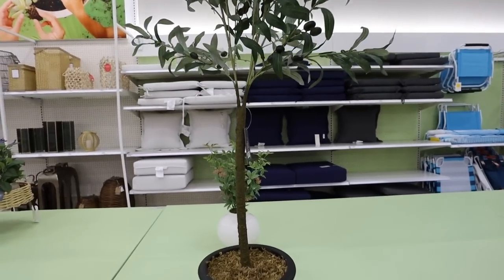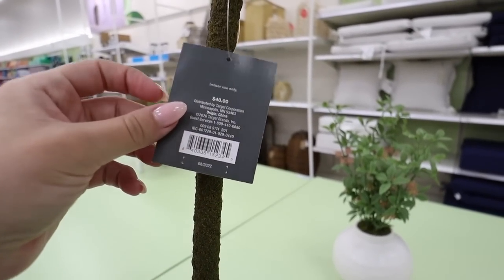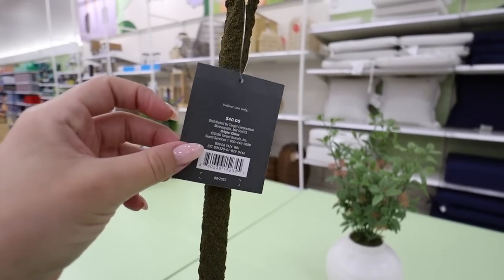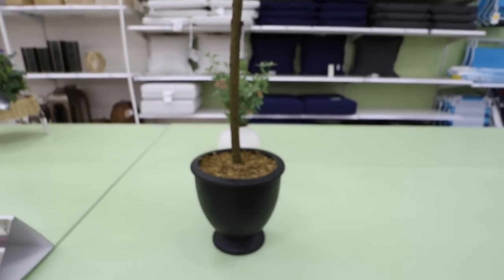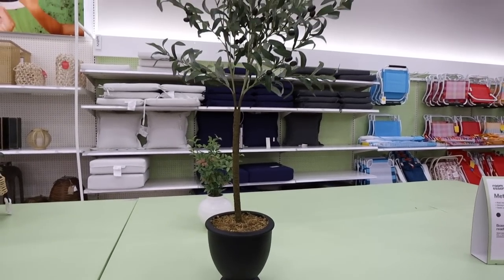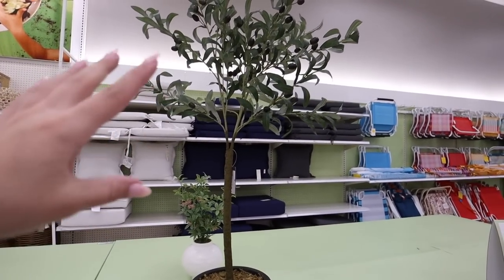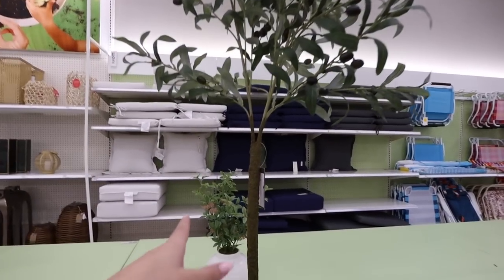Okay, I just noticed something really weird about this. On the tag, it says $40, but when I scan it with my phone, it says $80. So I don't know if they doubled the price and just didn't remember to change the tags, but I would be bringing this to guest services if I wanted to purchase it. So just be really careful when you're purchasing things.